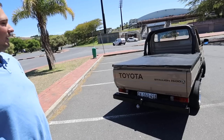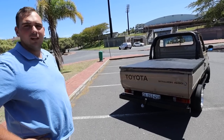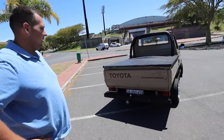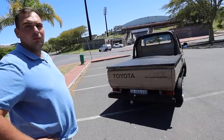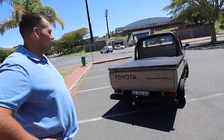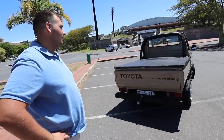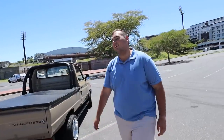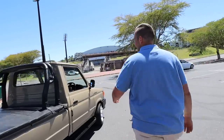It was an accident, actually, about 4 months ago. Someone jumped the robot and we T-boned there. So we had to do the whole new front panel over. And since then, after the accident, the Bakkie never started again. I'm not sure what the problem was.